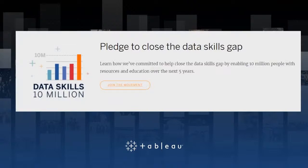So within the last year, Tableau made a formal pledge to close the data skills gap. This means we are going to help 10 million plus people get the data skills they need to be responsible citizens, to have the skills that they need to move further along in their careers. And we're planning to do this over the next 5 years. There's a lot of information about this movement and some free resources to support this on our website.